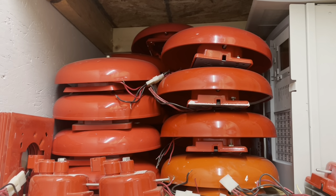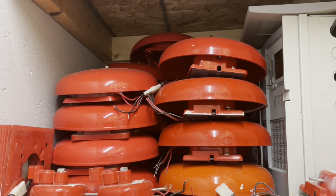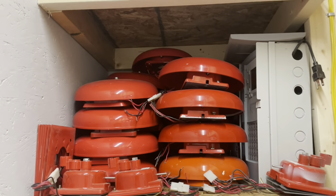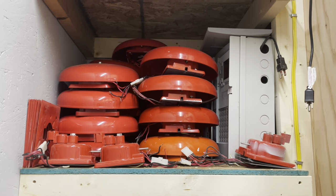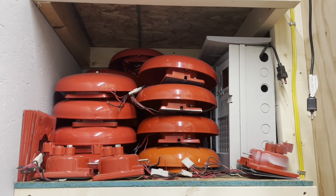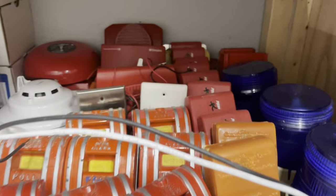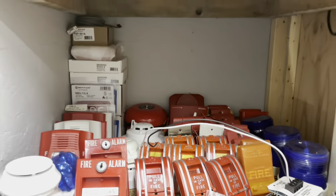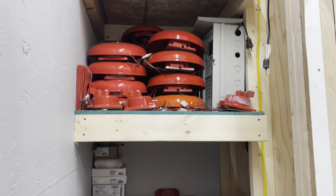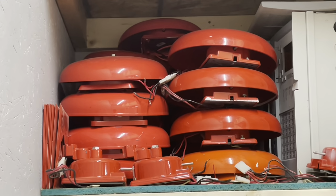I've still seen buildings in Canada installed with bells as recently as about 3 years ago. I've still seen some grocery stores installed with bells. They're getting less and less common. Now most buildings are starting to use horn strobes, usually System Sensor, sometimes Mircom, and sometimes EST. But still, I would say the good majority of buildings, probably 80% of buildings in Canada, are still using good old 10-inch mechanical bells. Most of those are Edwards.